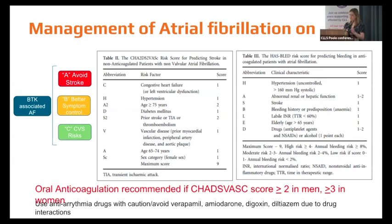There's another nice mnemonic, which is something called HAS-BLED, and that just looks at people's risk of bleeding when you're on blood thinners and have atrial fibrillation. So even if people have a high HAS-BLED score, it's not necessarily a reason not to do that, but it's an aid to discussion, and it's something that we very often will involve the cardiologists about as well.